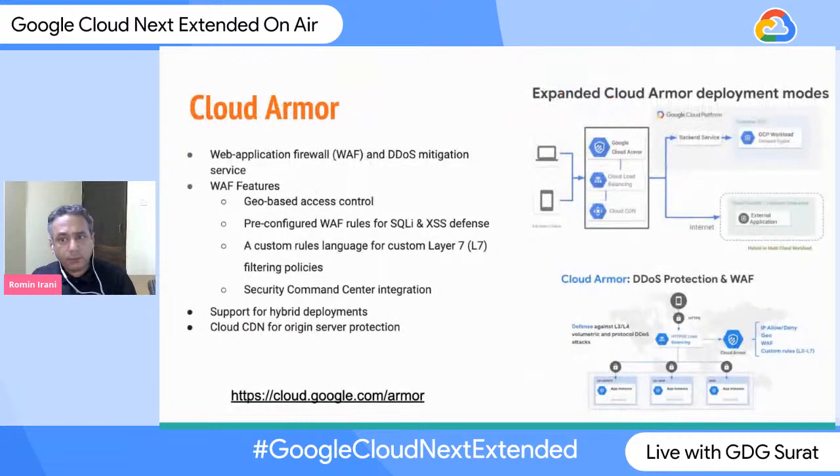Cloud Armor. People often ask us, do we have any way by which, if you've got some web applications hosted on GCP, we have some kind of DDoS protection out there? So the product here, which often gets lost among all the announcements, is Cloud Armor. This is our web application firewall and DDoS mitigation service. Of course, it applies the typical rules that you would be used to when it comes to a web application firewall, whether it's to do with SQL injection or cross-site scripting, and so forth.